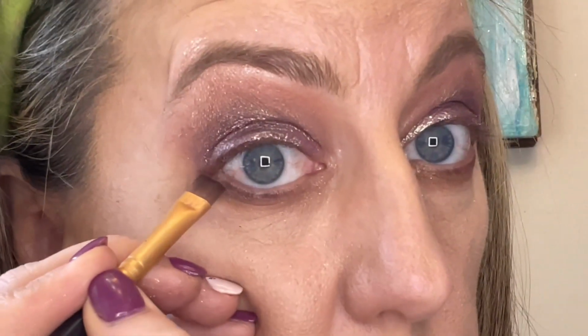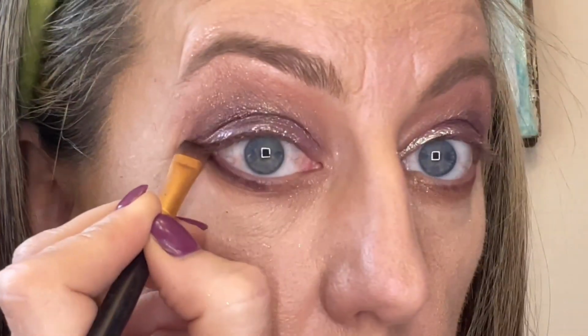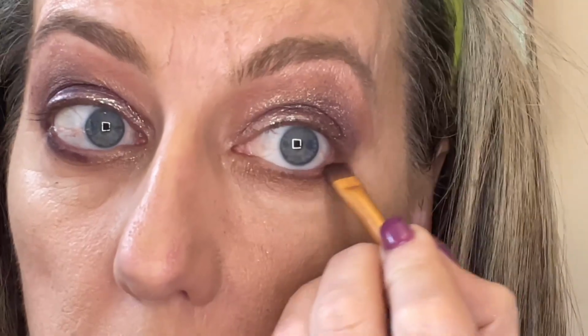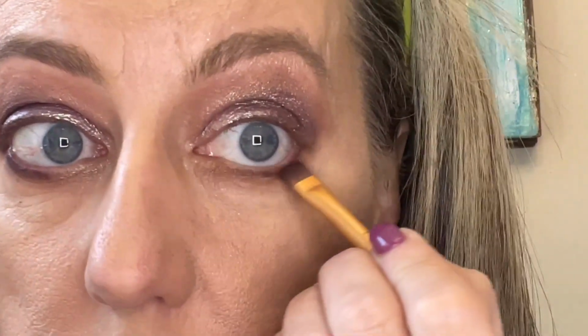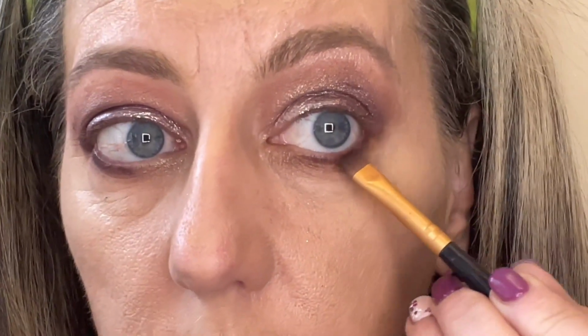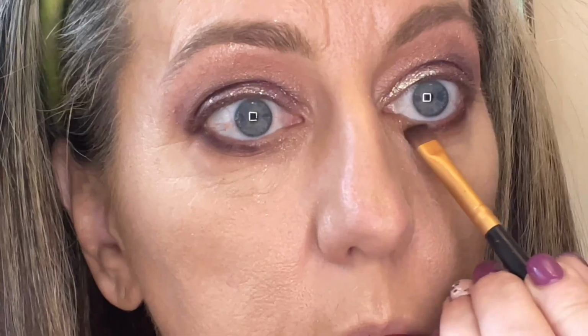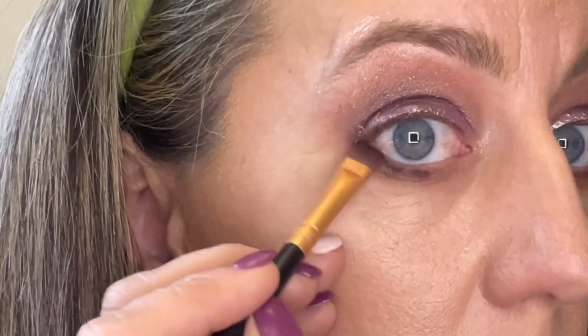So, all right, that's pretty. I think I'm going to take that purple plum shade and just deepen that a little bit. These colors are not always the best looking on my skin. We'll see what it looks like at the end. All right, I'm going to take that Hey Y'all dark purple over it a little bit. I don't know really if it does anything, but it might do a little something. Yeah, get a little shimmer.